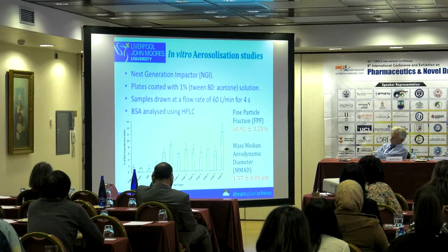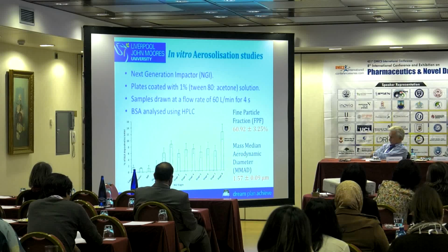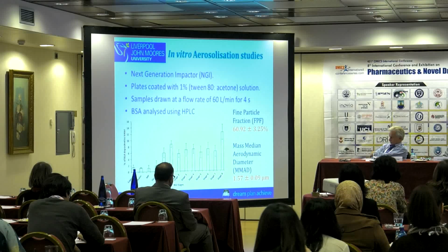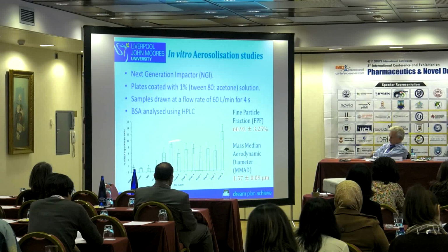We do in vitro aerosolization studies using a next generation impactor, which effectively allows us to predict where in the lung these particles will land. We just use the British Pharmacopoeia standards for analysis of these. Again, this has been done using BSA rather than the miRNA for the moment. We analysed the BSA on the different plates, the different stages within the NGI, and we're really looking for deposition from stage 3 to 6, for where we want them to be in the inner lung.